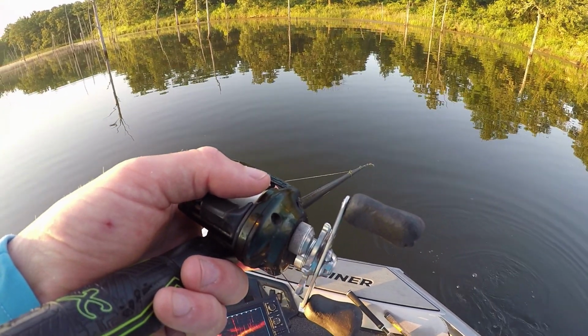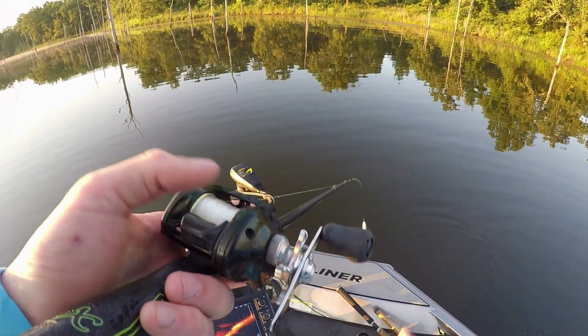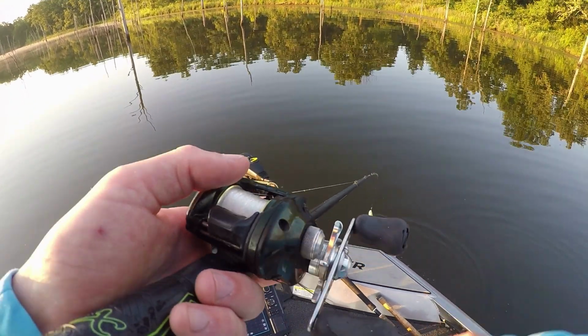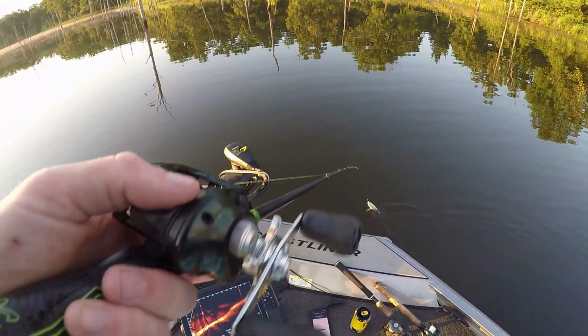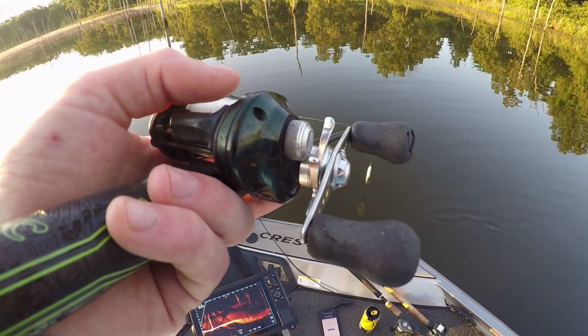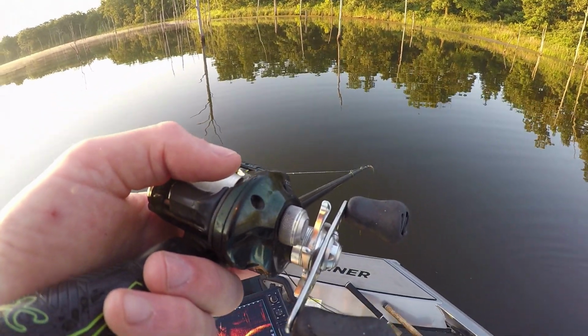But we're gonna keep poking, try to find a giant. That's what we want today, to catch one over 7, really. Or over 8 maybe, who knows. But yeah, definitely one over 7 is the goal today. I'm not too concerned about catching numbers, just want to catch a big one.